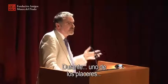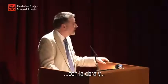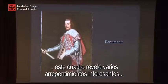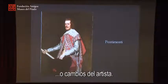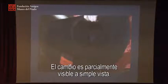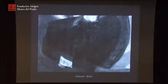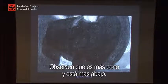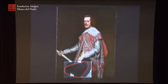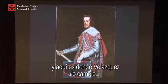One of the pleasures when we work on a painting is that you become very intimate with the picture itself. And this painting revealed a number of very interesting pentimenti, or artist changes. Probably the most significant was the position of the hat. In fact, the change is partially visible to the naked eye here. But in infrared, it becomes very obvious indeed. Note how it's shorter and lower. So this is the original position of the hat, and this is where Velázquez changed it.